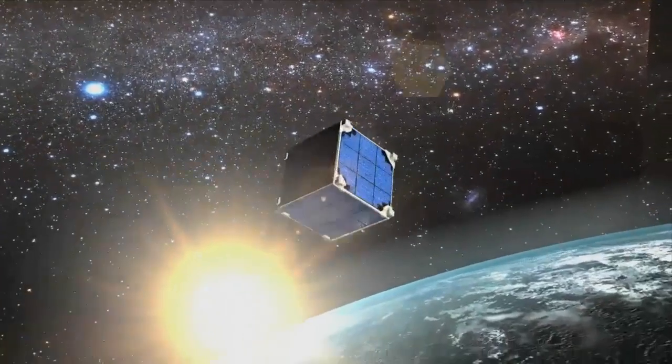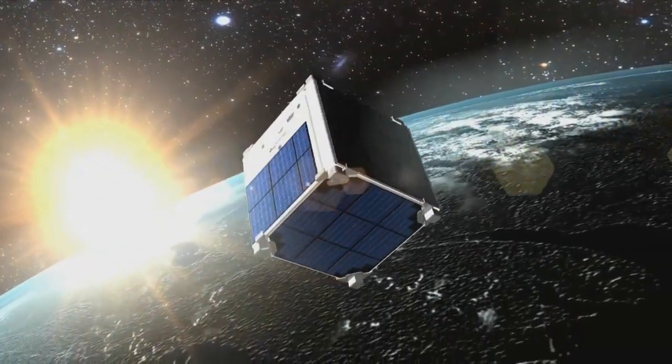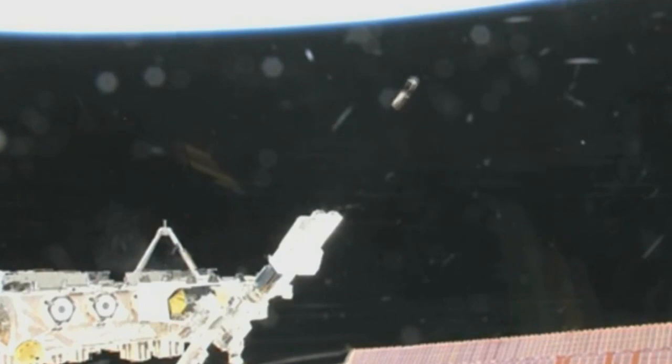So we're creating thrusters that actually use very little power and can be used to both provide prime power for those spacecraft, but also attitude control so that you can reposition and point the satellite the way you want to when you have a sensor looking at Earth.